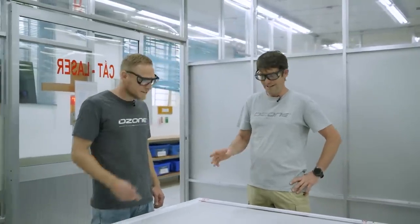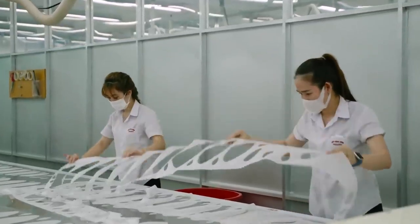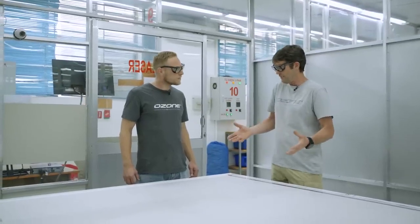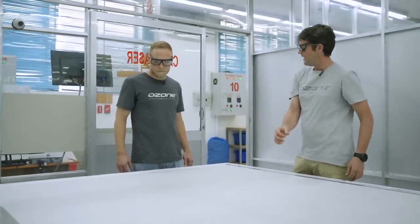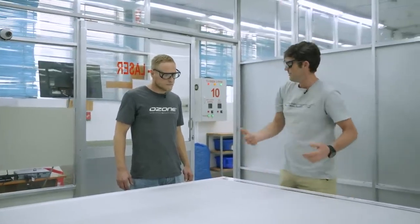No way. Yeah. And all these holes used to be cut by hand, which was a very laborious job, and also it limited the design team on the accuracy that they could design their products. So now we've got tiny little holes, strange shaped holes, which are all performance orientated, which gives our design team the ability to do way more.